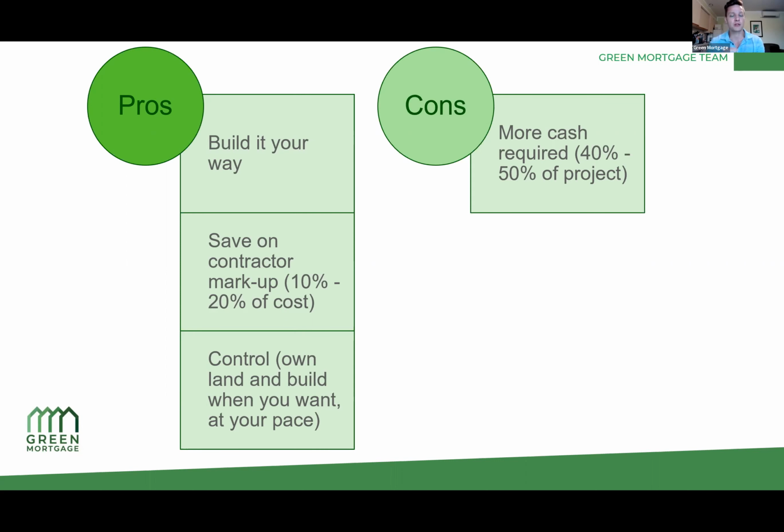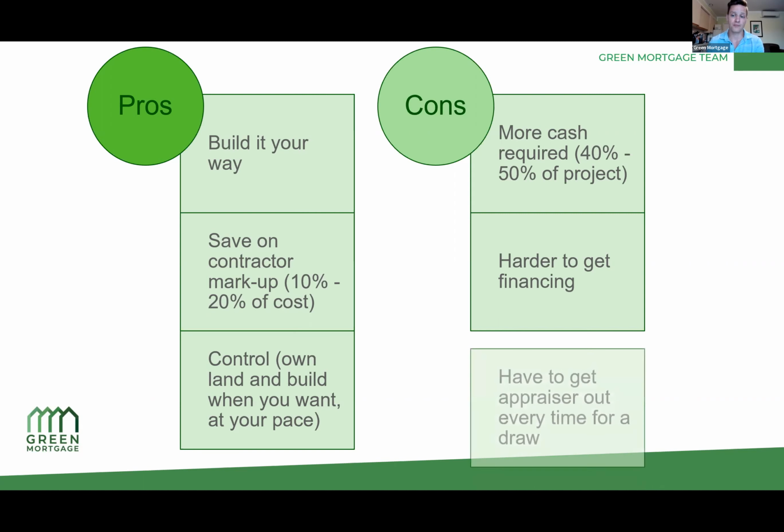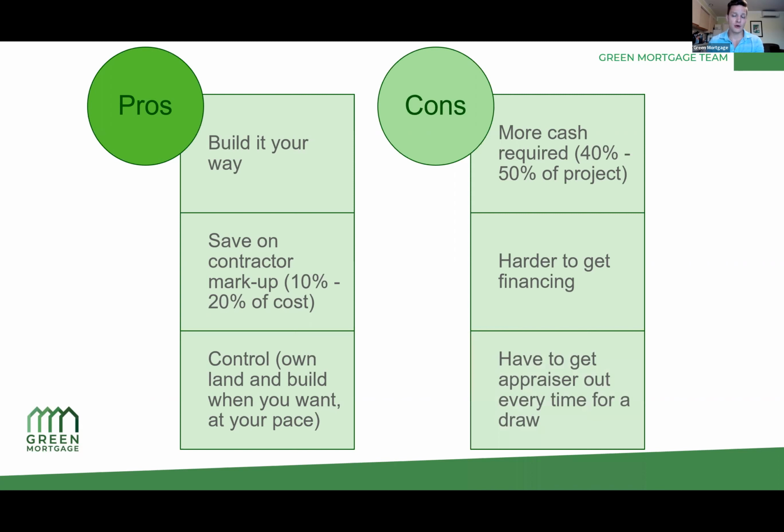It's a pretty high number, and so you need to consider that you're going to need a larger amount of capital to get through a construction project. It is harder to get financing in general because of the capital requirements, and because of a couple of other things that I'll mention later in the presentation. It's just a bit harder to get financing on a construction loan. Another con is that you have to send an appraiser out every single time you want to draw as well. You have to now pay for an appraiser to show up to your home, say, yep, your home is now at this stage, and send them back.